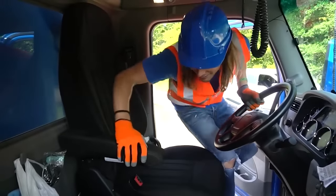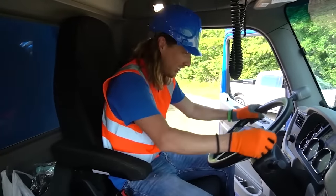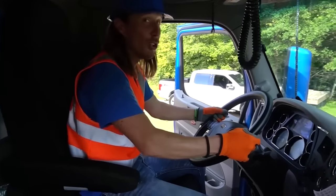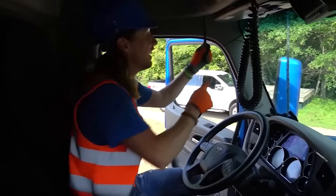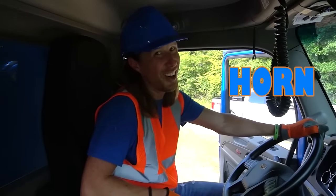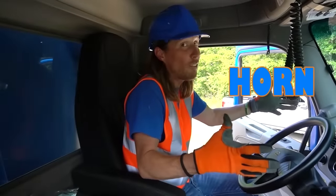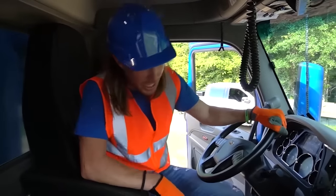All right, guys. Wow, how awesome is this, man? Look at the steering wheel. Huge. You can do some serious driving with this. But look at all this cool stuff. Are you ready? See this string? Here we go. Gotta have that horn, right? Let everybody know you gotta get out the way, right? Gotta love it.